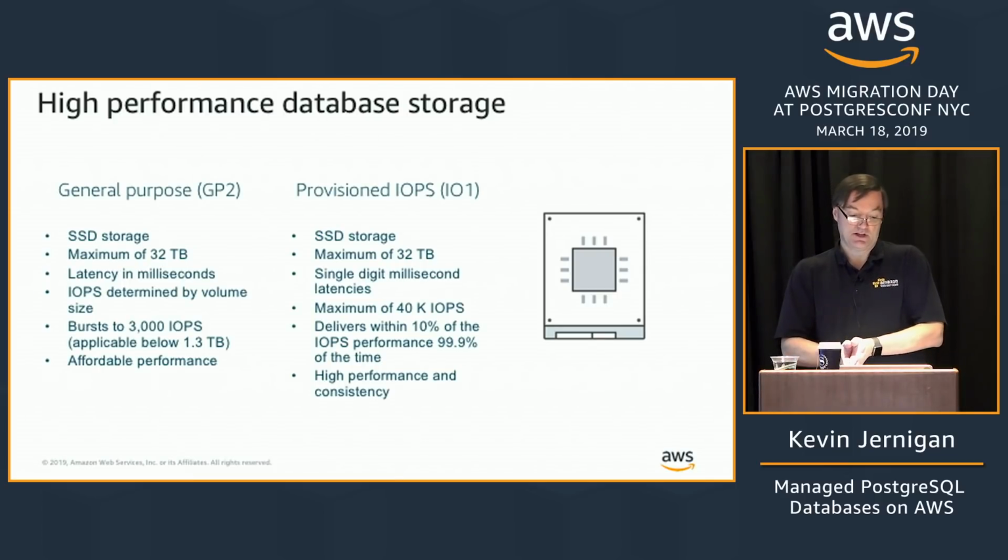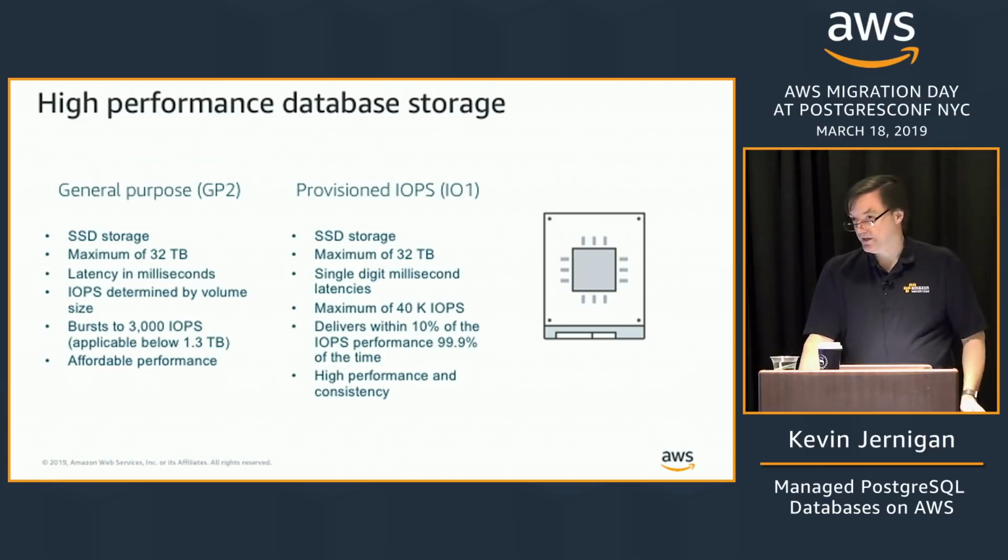So for storage, in RDS Postgres, you have 2 choices for storage. One choice is what we call general purpose storage. It's a lower cost option. It's SSD storage. Has a maximum of 32 terabytes in size. And the IOPS available is determined by how much storage you allocate. And there are some burst capabilities. But if you need to guarantee a certain level of IOPS are available to your application, to your database, then you would choose provisioned IOPS storage, which is a higher cost, but gives you the ability to provision up to 40,000 IOPS for your database, which is pretty high level for most applications. Same as GP2 goes up to a maximum of 32 terabytes.